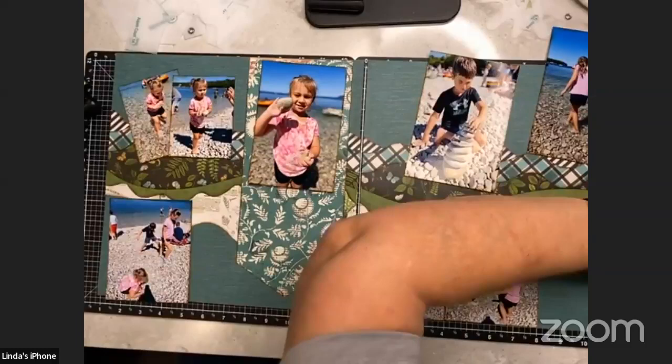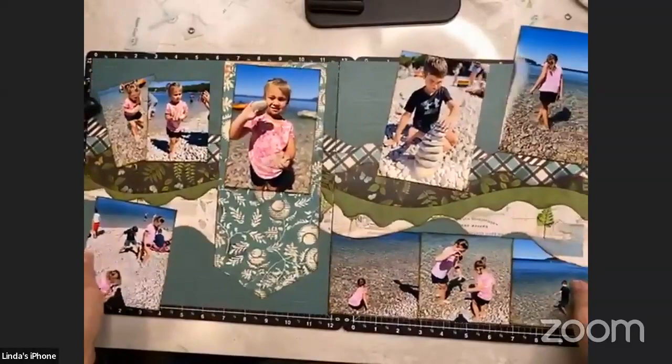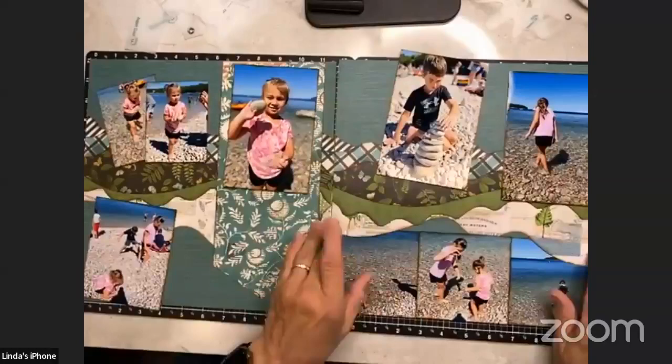Okay, am I still off? Do I need to move? Yeah, your right side's. My right side's off? Okay. I can only see about half. Okay, let's move it. All right, there we go. Put a little bit underneath.